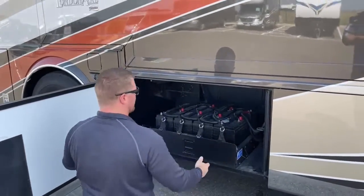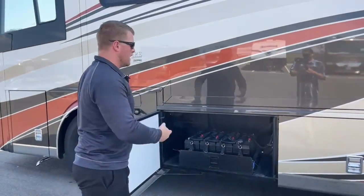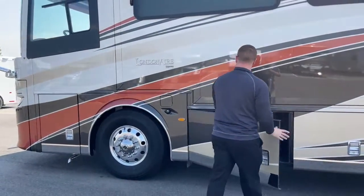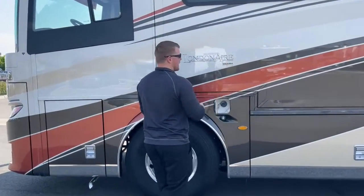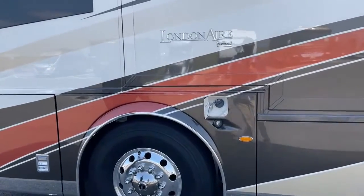And then just make sure you put your pins back in. That is a nice heavy tray, so they do give you a safety feature there. Up front here, the other fuel fill. Again, 150 gallons of diesel fuel.